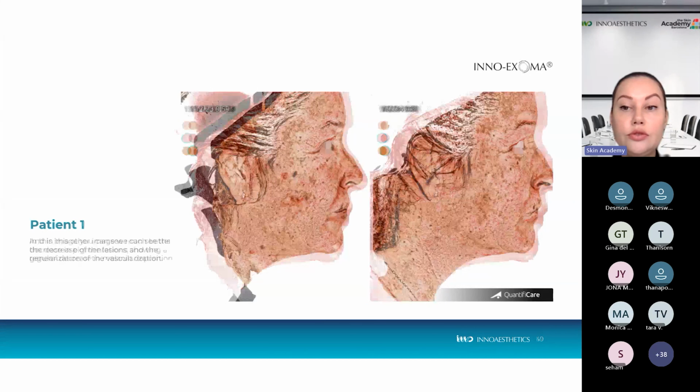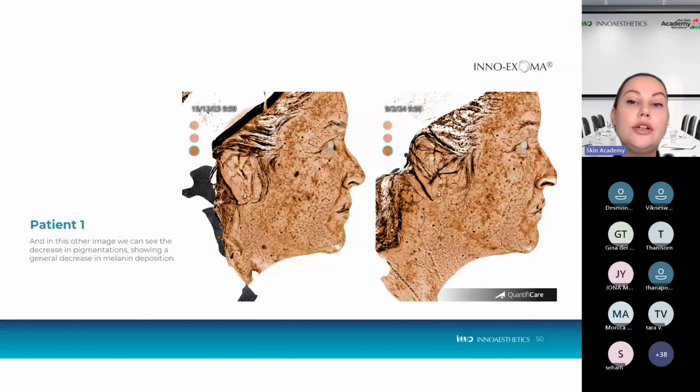And what is also interesting is that exosomes give really great results for the treatment of hyperpigmentation. So I wouldn't say that the exosome is the product of choice or the first product that you are going to use in the treatment of hyperpigmentation, but it was noticed that the deposit of the pigment is much lower after using the exosomes, and that's due to the anti-inflammatory properties.